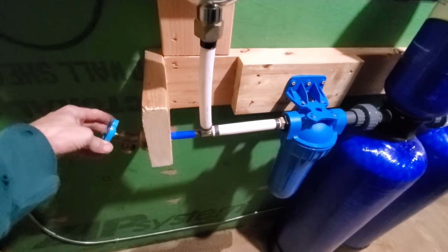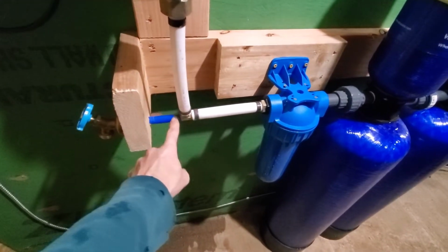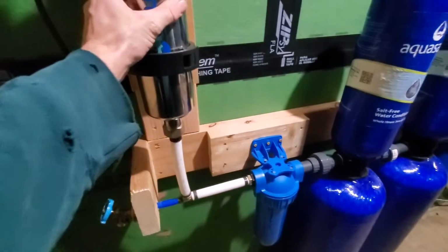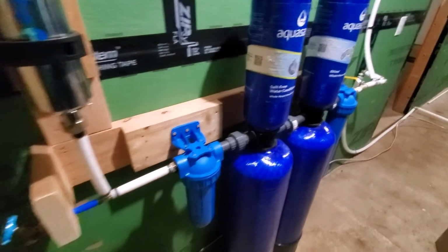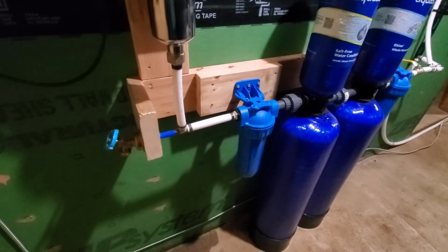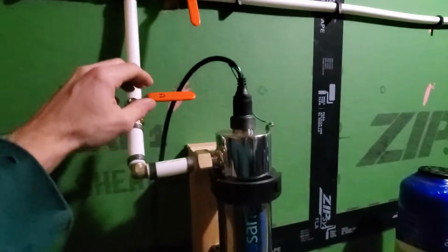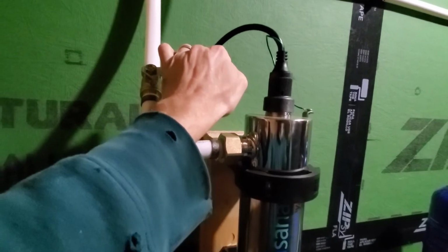Okay, now that I went ahead and plumbed in a drain there, I just had to put a T in, knock down to a half inch line, so I can turn this on and off, so I can drain the system. So now I can go back and turn all the water lines on. So then turn that doodad on.